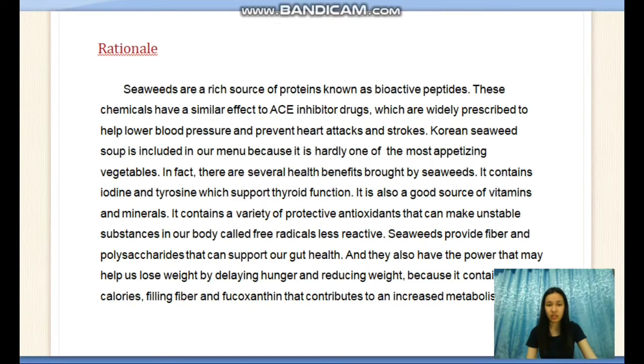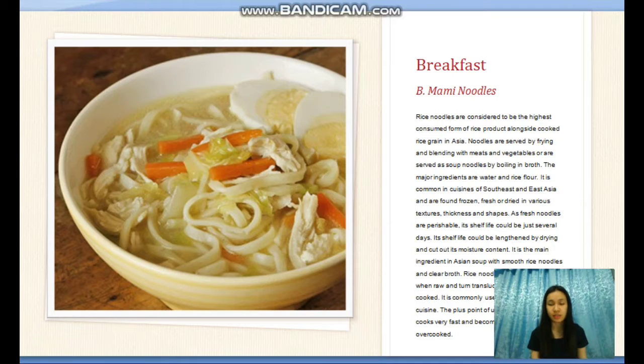It contains iodine and tyrosine, which support thyroid function. It is also a good source of vitamins and minerals, and it contains a variety of protective antioxidants that can make unstable substances in our body, called free radicals, less reactive. Seaweeds provide fiber and polysaccharides that can support our gut health, and they may also help us lose weight by delaying hunger and reducing weight because they contain few calories, filling fiber, and fucoxanthin that contributes to an increased metabolism. So another breakfast is Mami noodles.